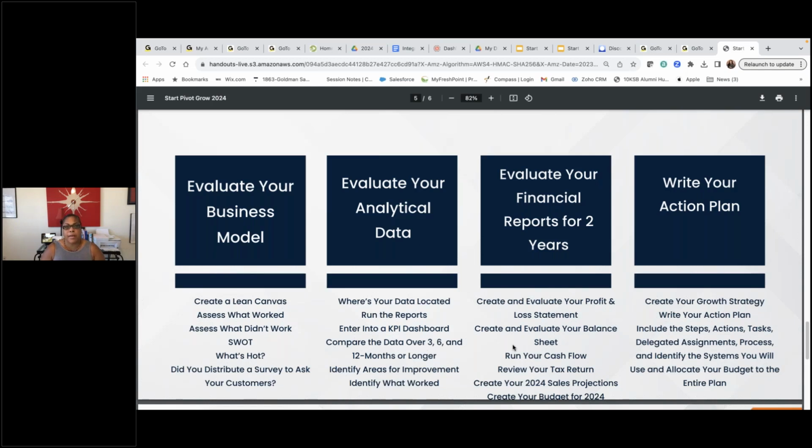And if you are unfamiliar or you haven't completed your financial statements and entered that data into some type of system, meaning accounting system, that is a miss. That is a big problem in your business that you want to fix right now, today. Is it going to cost you money? Yes.